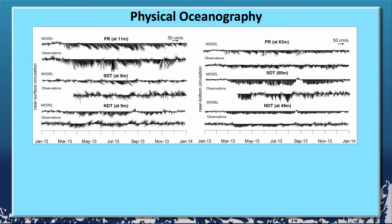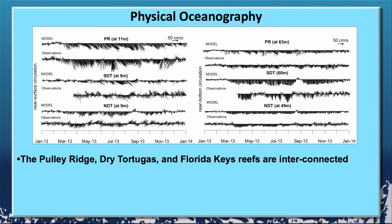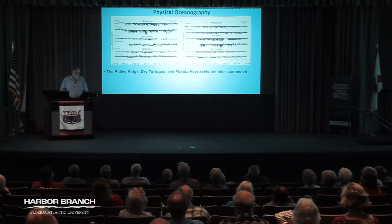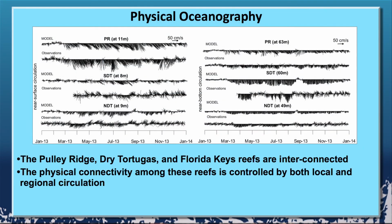I'm not going to go into their work very much, but these are basically just showing current at different locations, at the 3 locations, and surface and near bottom, and basically their interpretation of this. The whole idea of our project was to try to relate Pulley Ridge to other coral reef systems in the Gulf of Mexico and specifically in the Florida Keys. And from a physical oceanography perspective, the conclusion of the physical oceanographers and their modeling efforts is that these systems are all physically interconnected, and it's controlled both by local and regional circulation.